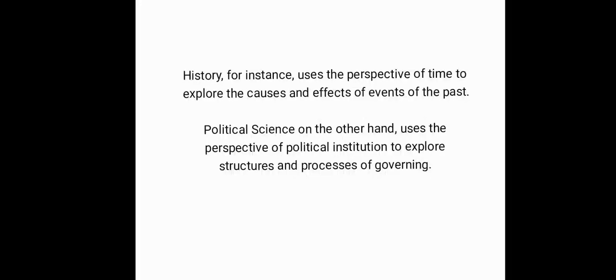So let's say for an instance, history. So history uses the perspective of time to explore the causes and effects of events in the past. Another is political science. Political science, on the other hand, uses the perspective of political institution to explore structures and processes of governing. So, each discipline has perspectives in order for the learners to understand it more.